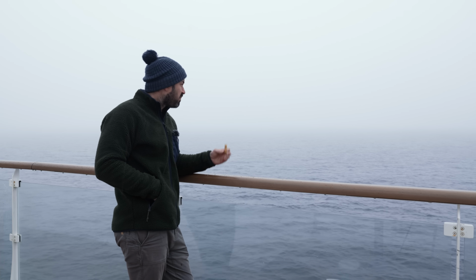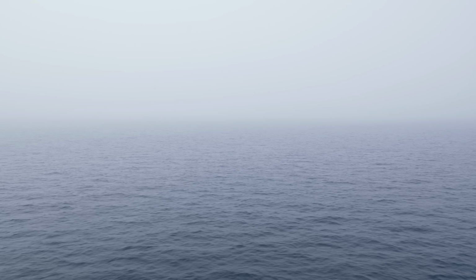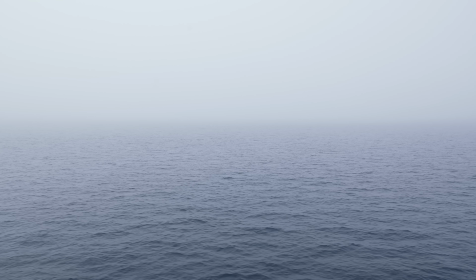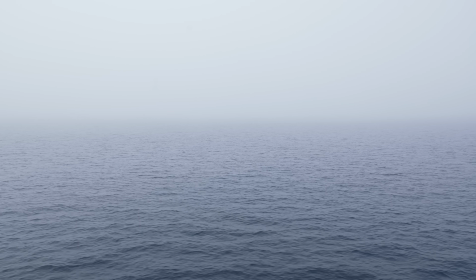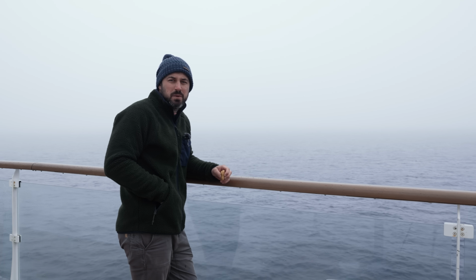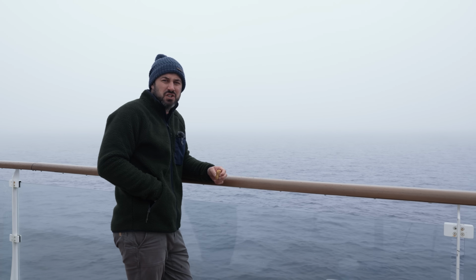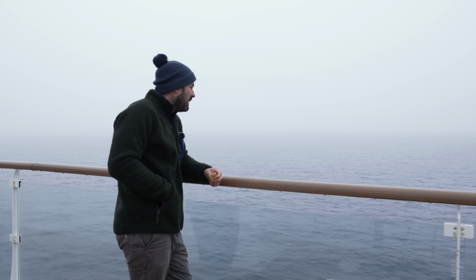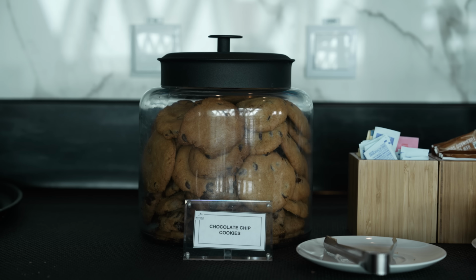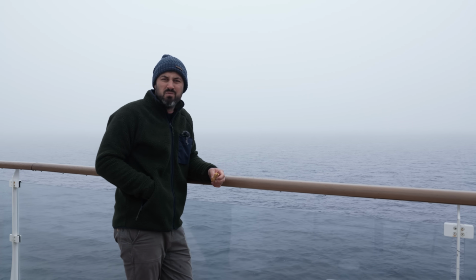Hello everybody, and welcome to the middle of the Greenland Sea. I don't know that it's exactly the middle, but somewhere around there. I'm pretending to be the watch for the ship. As you can see, it's quite foggy, lots of icebergs around here, so I'm trying to work out if I have the attention span to do that job. It's not looking good, to be honest. I keep going downstairs for these cookies. Although I suppose the bigger problem is that I'm not at the front of the boat.